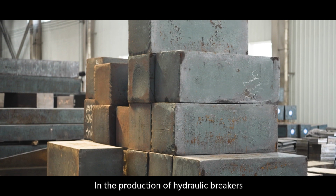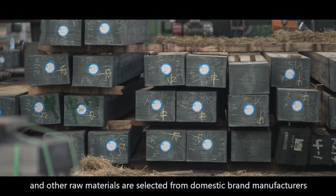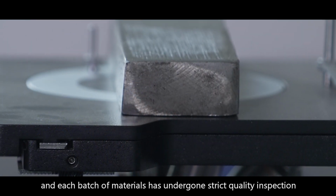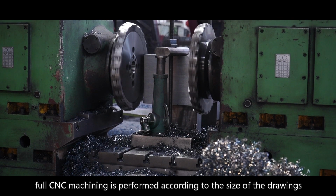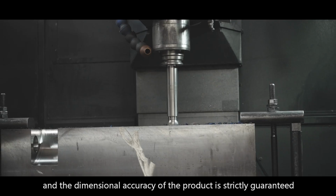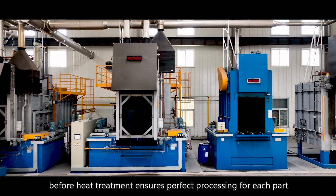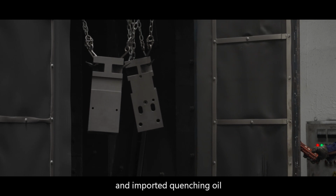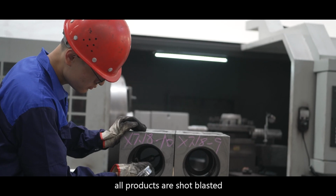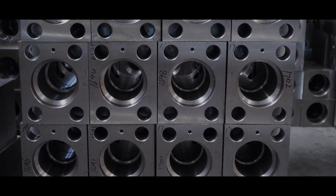In the production of hydraulic breakers, the six-sided forging materials and other raw materials are selected from domestic brand manufacturers, and each batch of materials has undergone strict quality inspection. Full CNC machining is performed according to the size of the drawings, and the dimensional accuracy of the product is strictly guaranteed. Grinding and cleaning of the chamber before heat treatment ensures perfect processing for each part. The imported multi-purpose furnace and imported quenching oil are used for heat treatment to ensure product quality. Our products are shot blasted, so that hydraulic breakers are of excellent quality and durable.